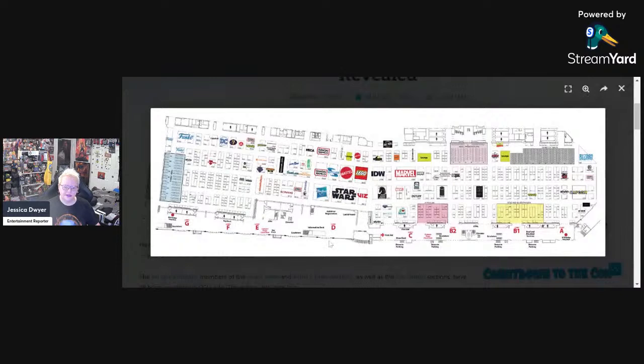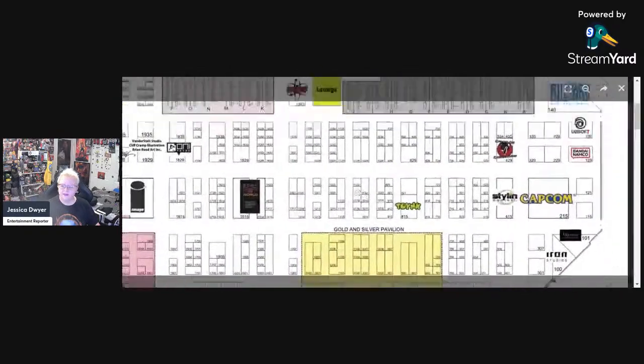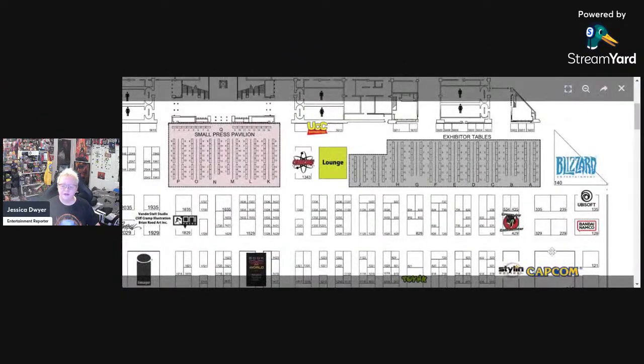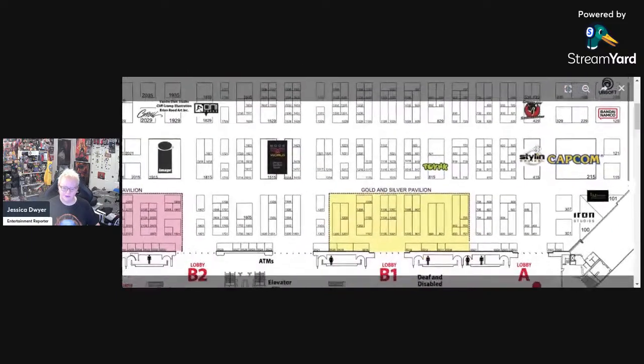But if you look at this, it is very different. And just the other thing that I noticed as I was going over the layout was over here, in the video game area, there's no Nintendo. Nintendo doesn't have a presence this year at San Diego Comic-Con, which is kind of shocking because they have always sort of been there.